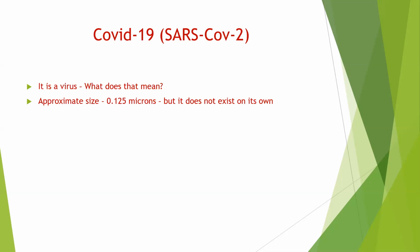The virus itself is about 1.25 microns. And I hope everybody knows what a micron is, but just in case, a micron is 1/25,400th of an inch, or 1/1,000,000th of a meter. But remember, the virus does not live on its own. So right now, it looks like the smallest particle size the virus is going to be in is about 1 micron.